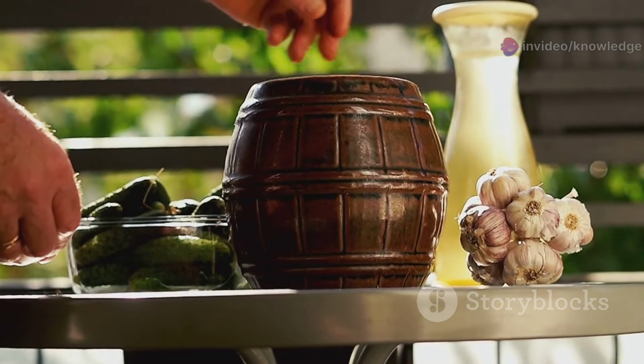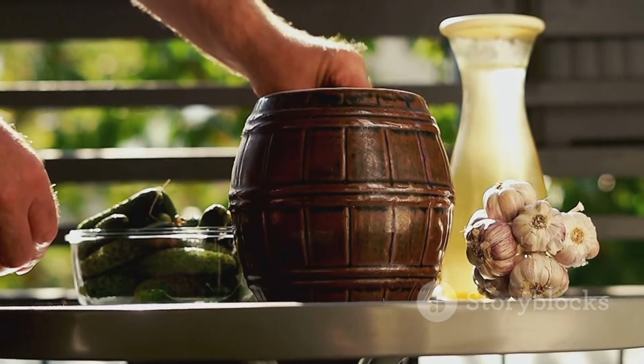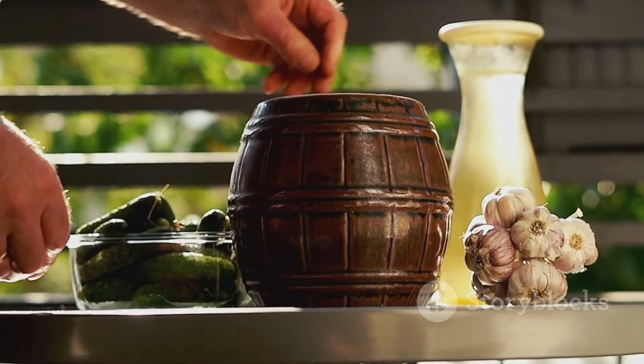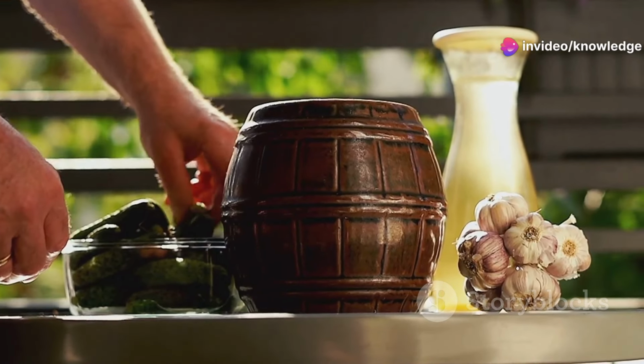The balance of these ingredients is crucial. Too much salt and the pickles become overly salty, too little vinegar, and they lack the necessary tang. The spices add a unique flavor profile that sets each batch apart.